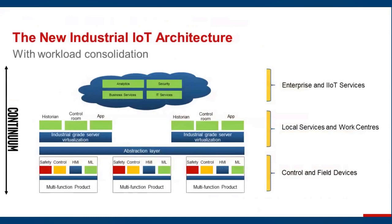The simplification of the edge devices to a standard multifunction common hardware platform with software-defined application greatly simplifies the design of our edge devices and allows for greater innovation of software and services to achieve our business goals.